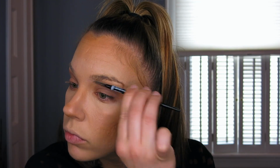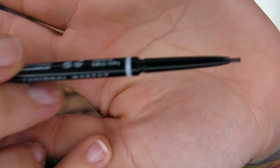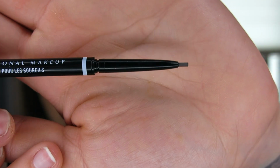I'm using the shade Brunette. Now we're going to take the other side of this micro pencil. It's definitely a little different than what you would picture a pencil looking like. I'm going to fill in some spots that are open to create that shape of brow that I want.